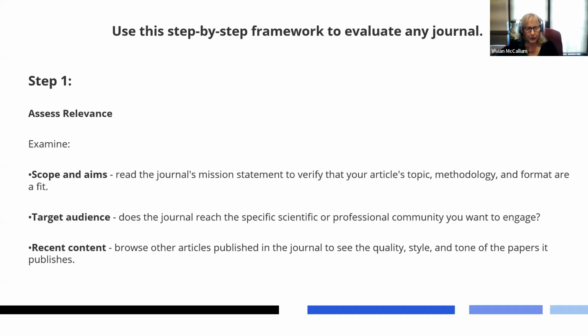So you want to see the scope and aims. You want to read the journal's mission statement. And there should be such a statement. If there's not, that would be another red flag. You want to see who the target audience is. Does it reach the community that you want to reach? And then look through some of the recent articles published so that you can see the quality and style, kind of the tone of the papers to see how it fits with yours.